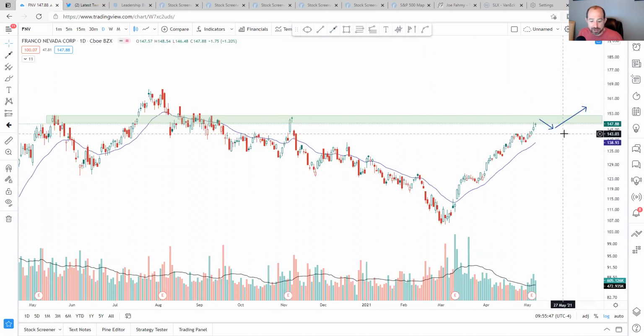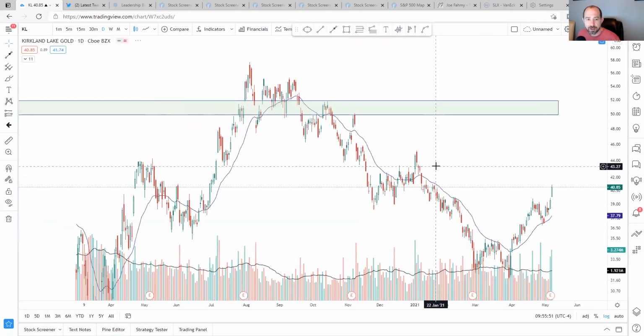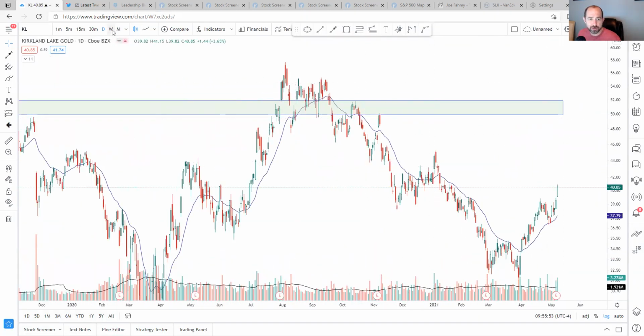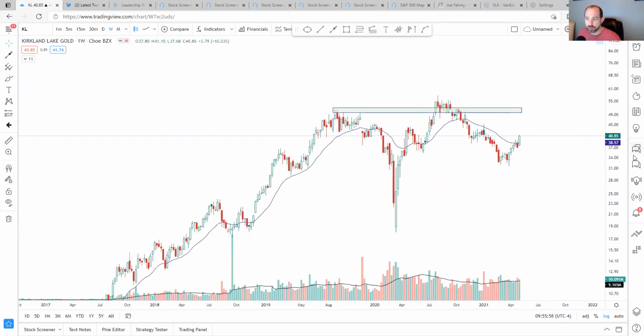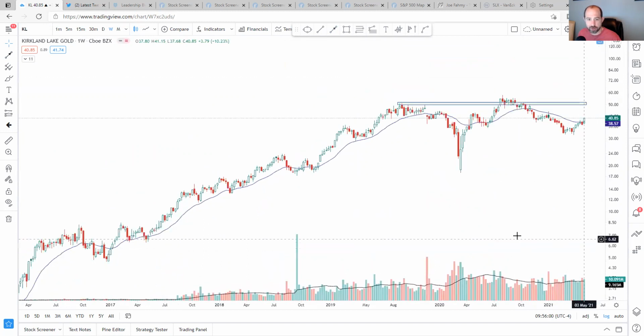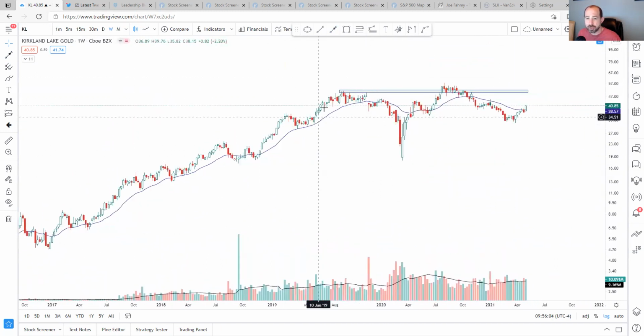That was FNV. Next up, KL, Kirkland Lake. This was a really, really solid stock for a while, way back here. Right, everyone was in Kirkland Lake Gold. That was a big deal right there, right? And then it kind of caught up to this point, the big pullback, tried to break out again, a pullback, higher low compared to this one, I guess.